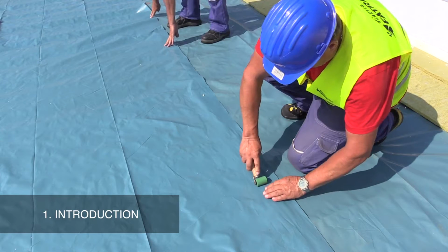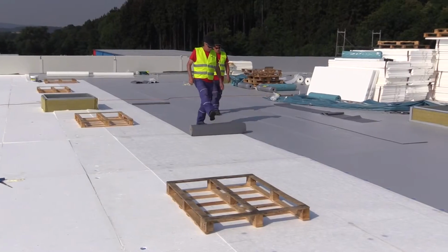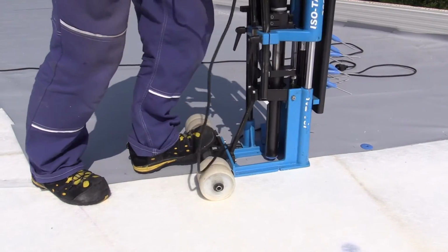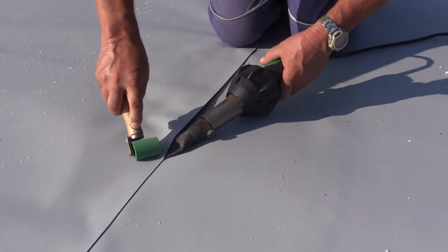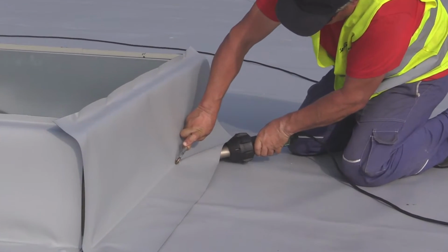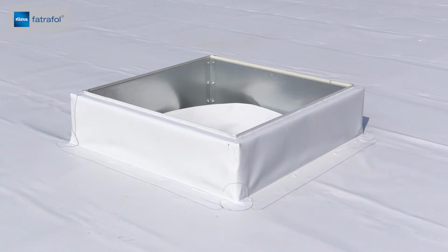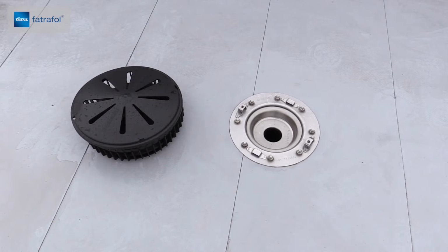The following instructional video from a particular installation represents one of the many applications of the FATRAFOL-S waterproofing system in practice. The company FATRA-AS, a manufacturer and guarantor of the waterproofing system FATRAFOL-S, recommends entrusting the application to a professional company which is trained in the system and with proven experience within this field.